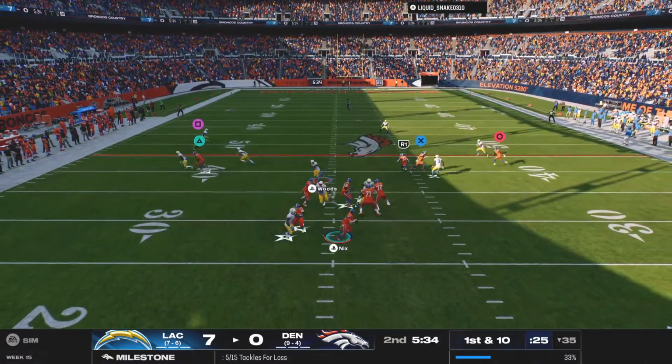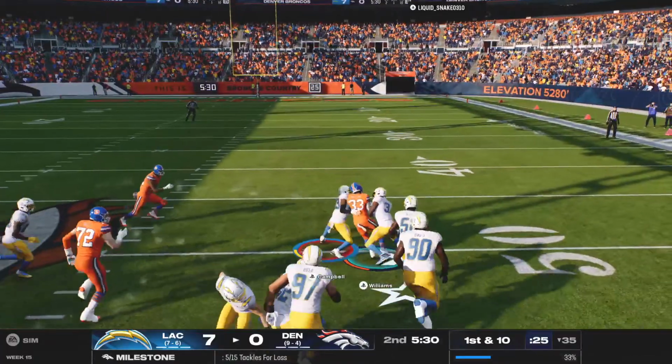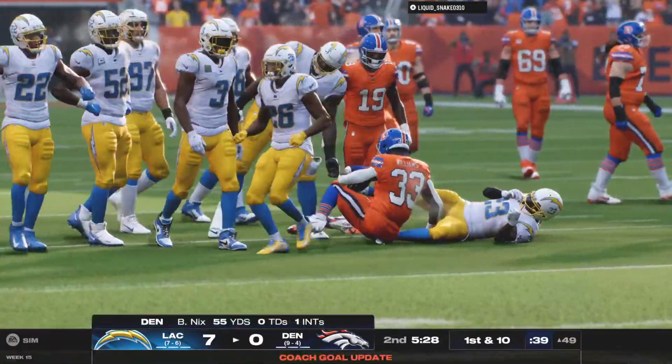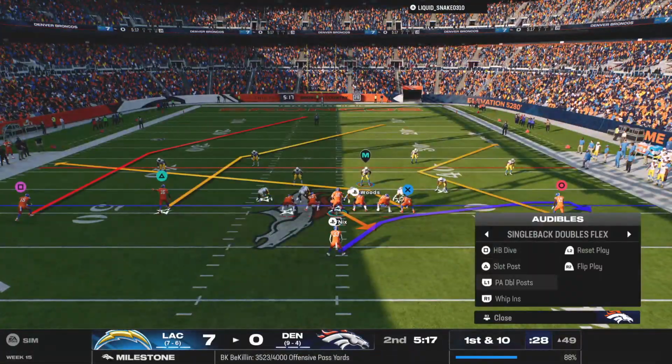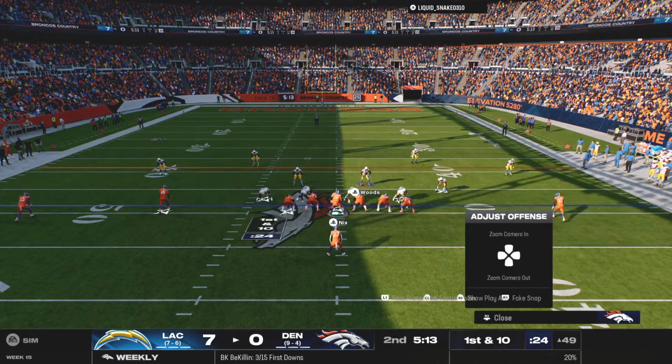Throwing, Nix. He'll get that to Javonte Williams. And they bring him down, but not until he crosses midfield. A fresh set of downs to work with. It is 1st down and 10.